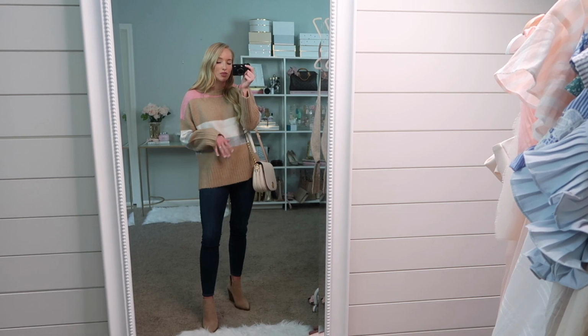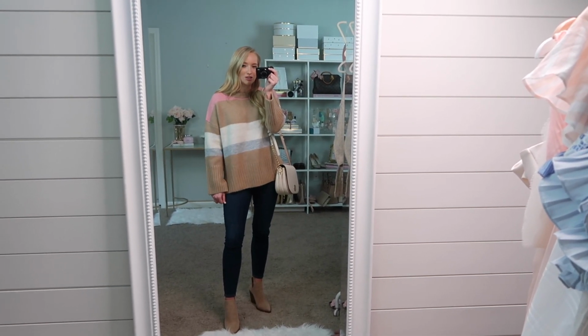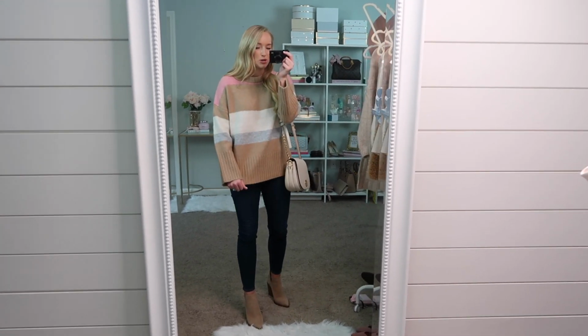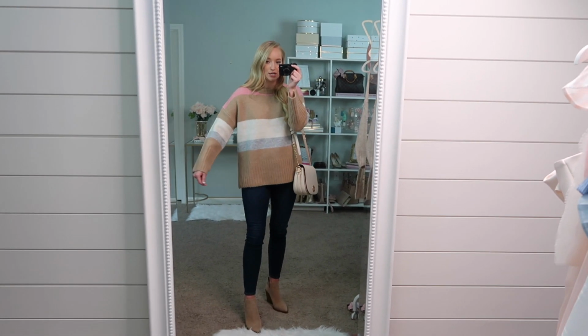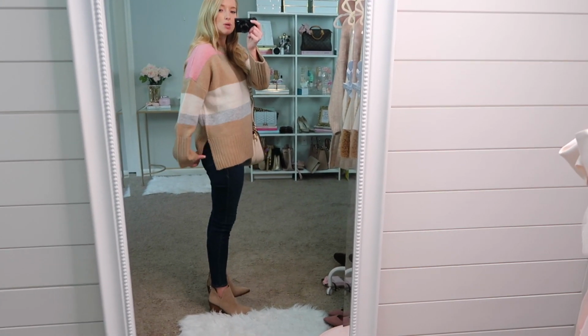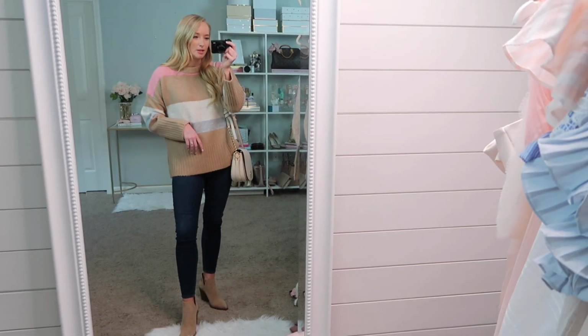It's also thicker, so it will definitely keep you warm. If you want extra length, you could size up, but I feel like it does have an oversized fit typically. This brand runs small, and I'm wearing a small here, so definitely more of an oversized fit. If you're wanting to wear it with leggings though, I would probably size up. Just keep in mind the arms might be a little bit bigger.